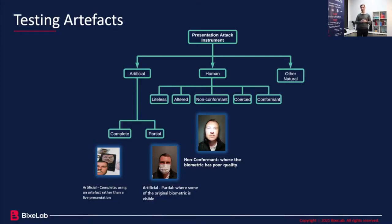And then you also have, importantly, non-conformant type attacks. So we're really talking about quality here, and this is a big part of the attack optimization process of red teaming. An example may be a certain type of presentation attack which may be consistently detected. However, if you were to tweak the types of quality conditions that it was presented in, you might get vastly different outcomes. And we'll describe that throughout our demonstration shortly.